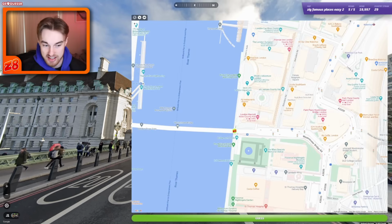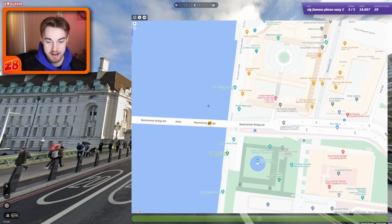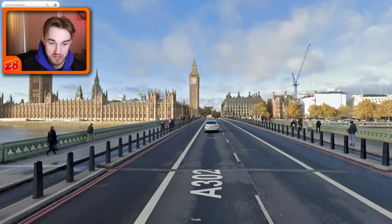We know the 5K already. And we are, I guess, slightly further off. We should be like right here, I guess. Oh, I guessed and got the 5K without turning around here. But we already knew where we were without turning around and seeing, of course, Big Ben.